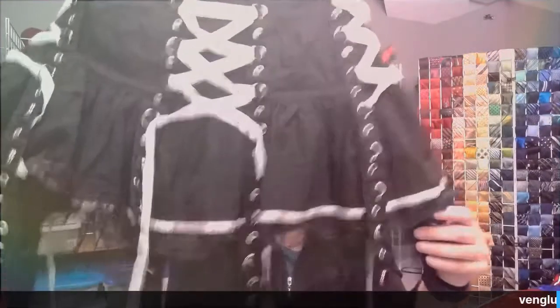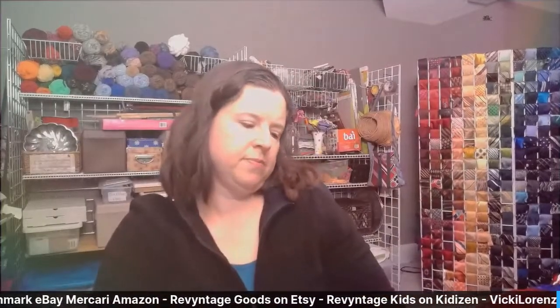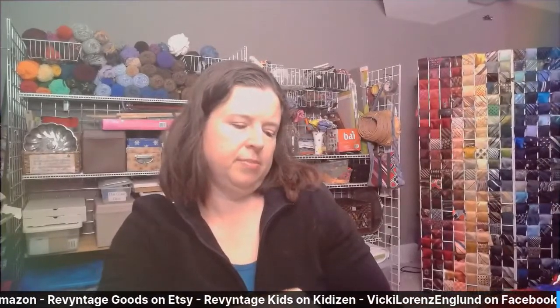Okay, so this is a cute skirt. It's definitely not everybody's cup of tea, but it's got a lot of great details. There's ribbons. There's a lot of metal hardware on here, even like a little devil on the tag. The brand is called Iblis, I think.